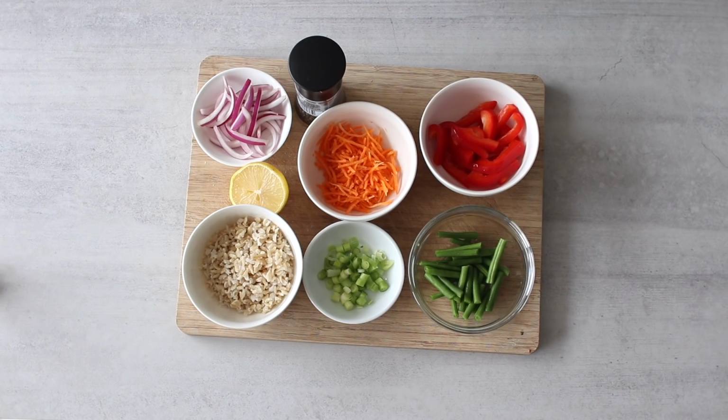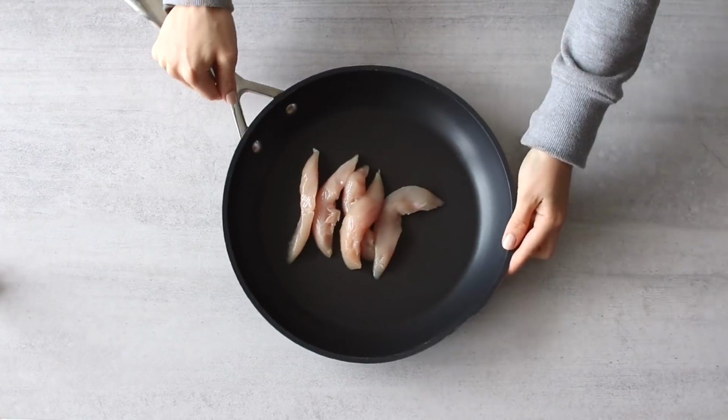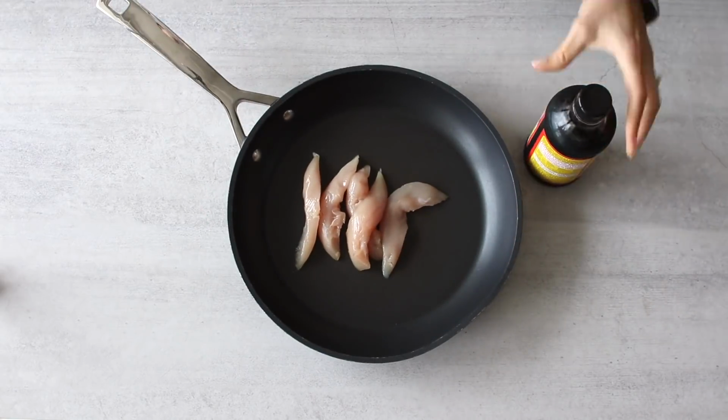So the last recipe that I'm going to show you guys in this video is an Asian inspired chicken, brown rice, and sesame salad. I love to make this one. I love all the colors, so pretty. So I'm starting again with the chicken. In a pan I have about 100 grams of chicken breast meat.